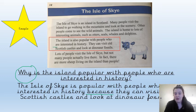All I have done is pull out this piece of information here that I'm drawing around and put it into my sentence. And that is what you have to do in comprehension. You have to read the text, read the question, and use the question to help you answer it.